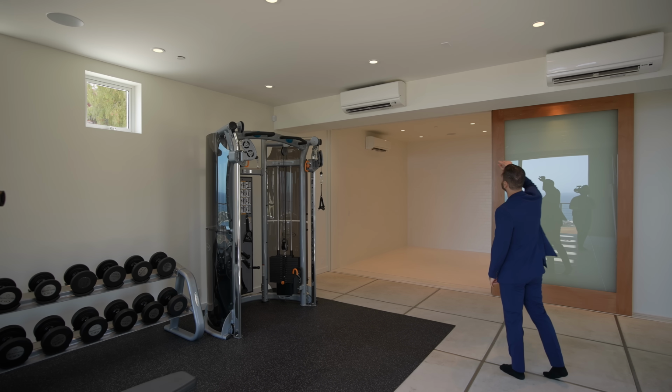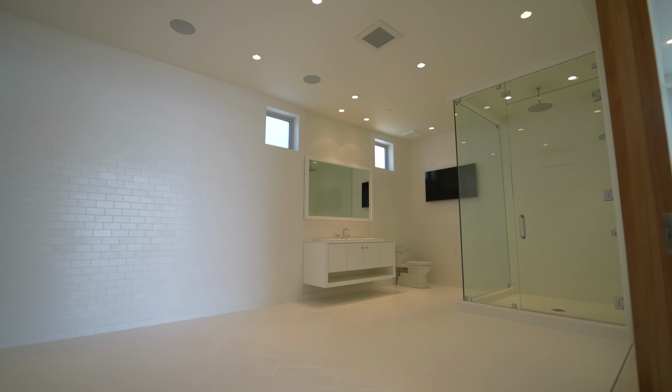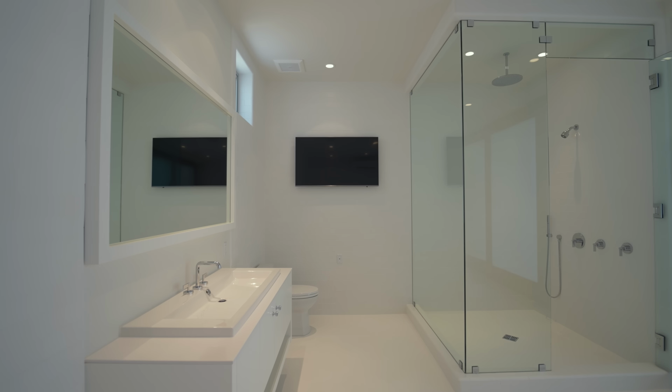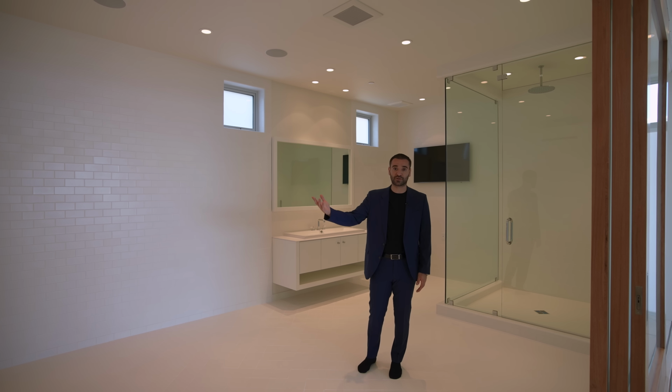We have 2 split AC units above, and this sliding glass door opens up to your bathroom, a massive walk-in shower with chrome fixtures and rain head above, vanity setup, and since it's spacious, you can probably put a sauna or a massage table here in the future.